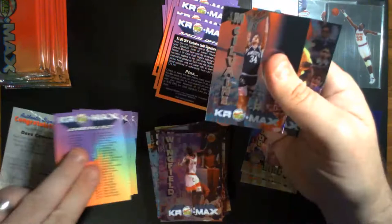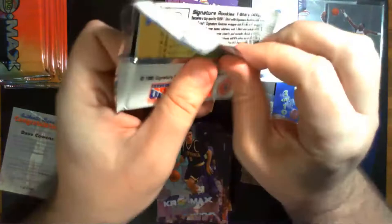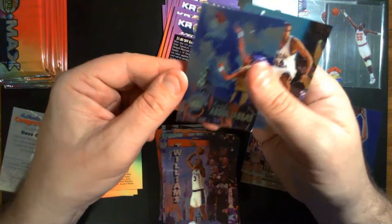Donyell Marshall, Eddie Jones, Antonio Wingfield, McIlvain, Crudup, Autry, Kidd. Jalen Rose, Brian Grant, Mobley, Batowski, Thompson, Williams. Oh, here we go. Flash from the past, Kareem.